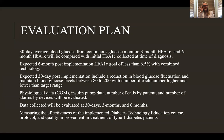For my evaluation plan, at 30 days, I want to have an average blood glucose from the continuous glucose monitor. And then at 3 months, check a hemoglobin A1C level, as well as at 6 months, also check the hemoglobin A1C level to compare with the initial hemoglobin A1C collected at diagnosis or at time of initiation of the education program. I also want to have an expected 6-month post-implementation hemoglobin A1C goal of less than 6.5 with the combined technology. I also expect 30-day post-implementation to include a reduction in the blood glucose fluctuation and maintain blood glucose levels between 80 to 200, with the number of highs, and also obtain a number of lows for the target range.